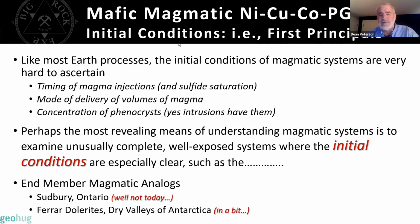We look at magmatic systems. The first principles that you must address are the initial conditions. What was this area like before there was some intrusion? Okay, that's one thing. How did this intrusion form? That's what we're talking about today. And it's not an easy thing to ascertain. Nobody's been inside of magma except Gollum, right? In the Lord of the Rings. I've never been inside one, so we don't really know exactly what it is.